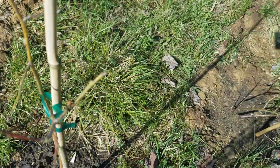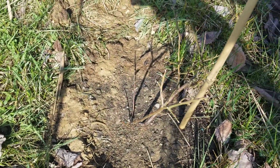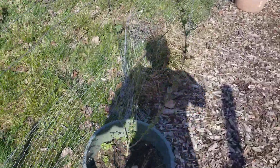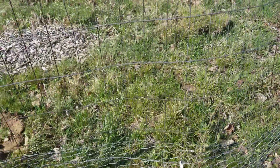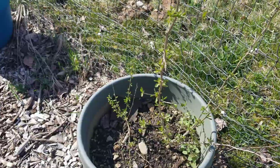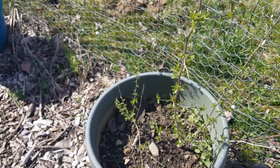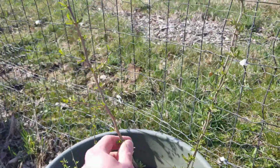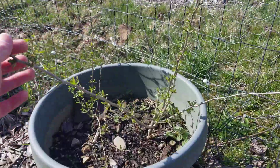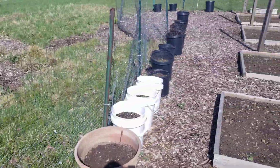Right there. And then some more on this one. This one I think is looking the best of all of them. And then another goji berry right over here. And these are the ones that I took cuttings from last year, because the one goji berry that I planted last year, we got a bunch of rain right after, and it looked like it was going to die. So I just took a bunch of cuttings from them, and planted them in pots, and these are doing really well. So looking forward to this year. I might take some more cuttings and plant some more goji berries.